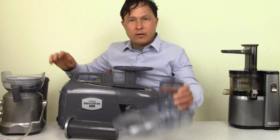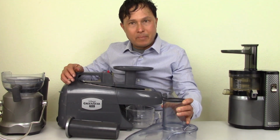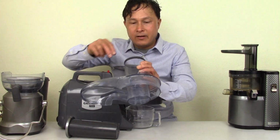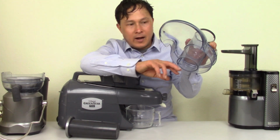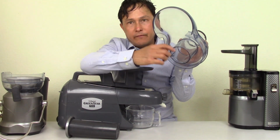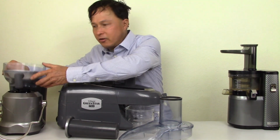In addition, while this big feed chute is good for something like apples and carrots, it's really bad if you're trying to juice a single leaf of kale. You put a leaf of kale in here and you don't have a lot of blade contact time. Actually, that's why I liked centrifugal juicers, when I did like them, with a smaller feed chute, because you have more blade contact time for the juicer to extract the nutrients out.